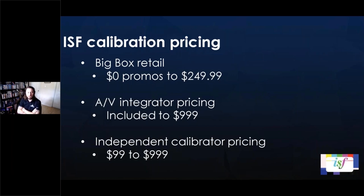Independent calibrators, I've seen anywhere from $99 to do some basic setup, some basic adjustments, up to, again, that $999 range if it's a really complicated system that you're going to be there for multiple days. I've even seen some calibrators charge a day rate.